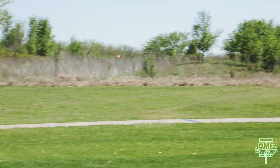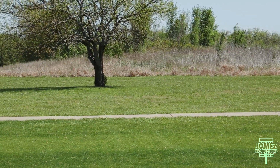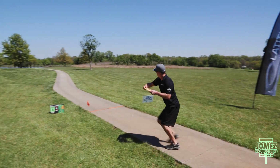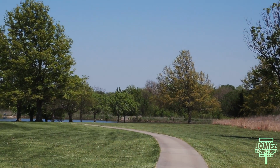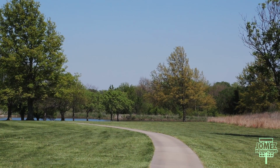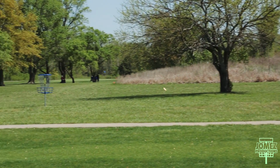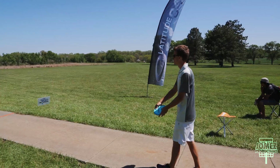Eric kind of flirted with it, but he came back out of that. So yeah, there wasn't too much. There was a headwind off the tee shot. It wasn't too strong, so I didn't see really anybody go over in that direction. Now in the past, we're used to throwing the most overstable disc in our bag as hard as we can on a shot like this. Yeah, just so we don't turn it over, but today was more of a glassy calm open.